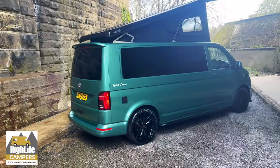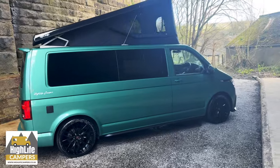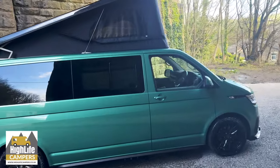So I'd love to know what your thoughts are on this long wheelbase in bay green. We love it. We think it looks absolutely amazing.